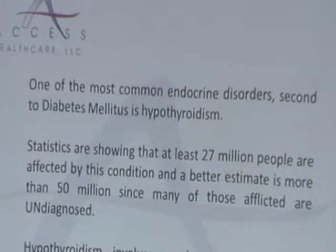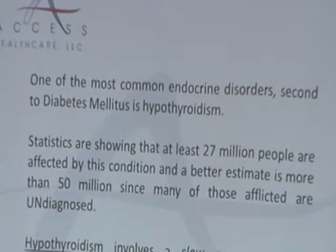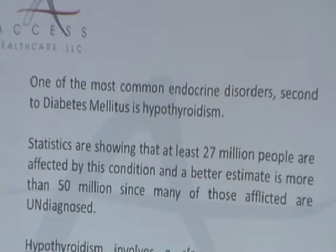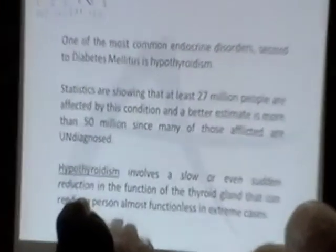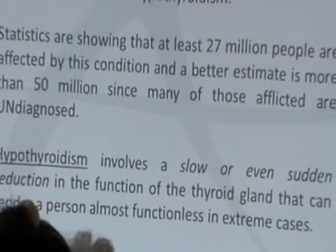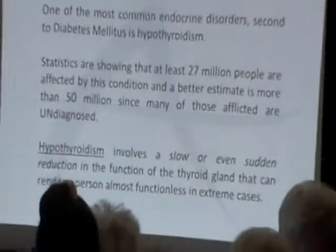All right, let's talk about hypothyroidism. How many here have been told they're hypothyroid? Okay, so a good number of you then. Diabetes is, right now off the scales. Everybody's got diabetes? Hypothyroidism is coming right after it. I can see it now.